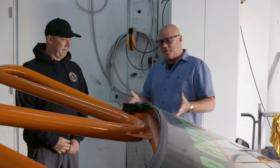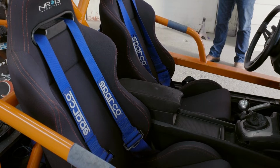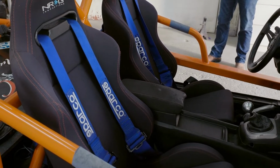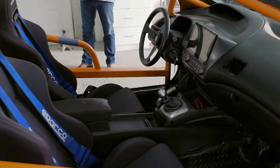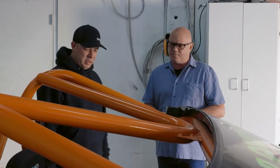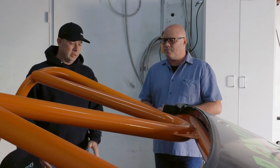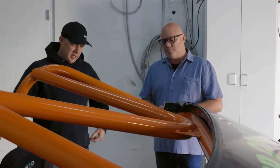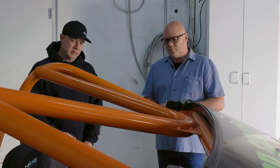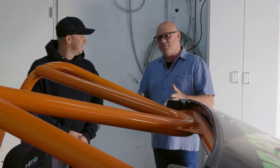Taking a look at the interior, it looks fairly stock. I mean, the dash is stock, but you had to add a little bit of style here. But again, that's because of the harness? I added the seats and the harness, but the harness is just for looks because they're not street legal. That's why it has the lap belts under there, but I just put them in to make it look more like a race car. Well, it does look like a race car.